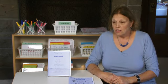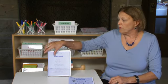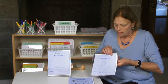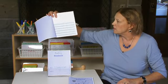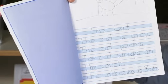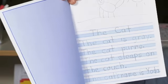Kindergarten students like to do a lot of writing, and they like to do story writing. When we first introduce story writing, we introduce it with these little booklets, and we sit down together with a book that we call our classroom book, and we write stories together, and the teacher writes the story as the students tell her the story. Here's a story that the kindergartners and I wrote called The Cat. The cat is gray, the cat purrs, the cat sleeps on the couch, the cat's name is Yoda.